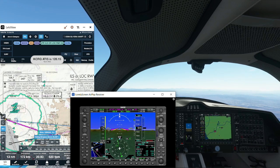I was very busy frequency. I activated Victor's the final in the Garmin when I started flying a heading because I'm being vectored for the ILS.